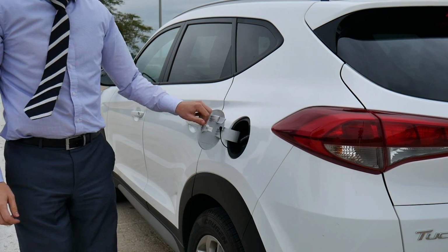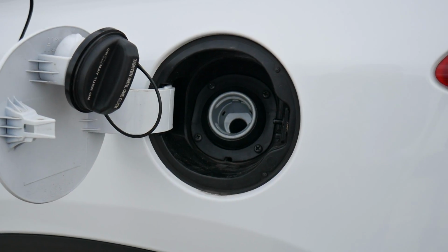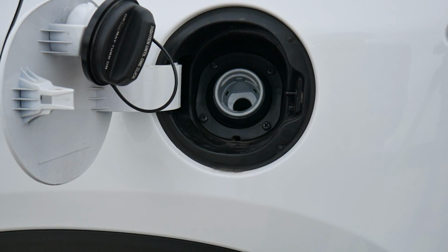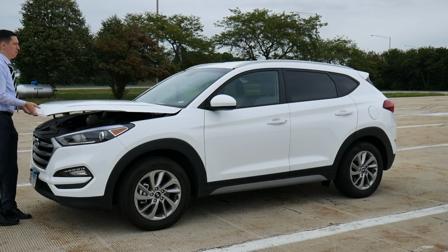This thing has a 16.4 gallon fuel tank that's located on the driver's side of the vehicle. So right now around me, gas is about $2.90 a gallon. That means if you fill this thing up, it's probably going to cost you about $48.